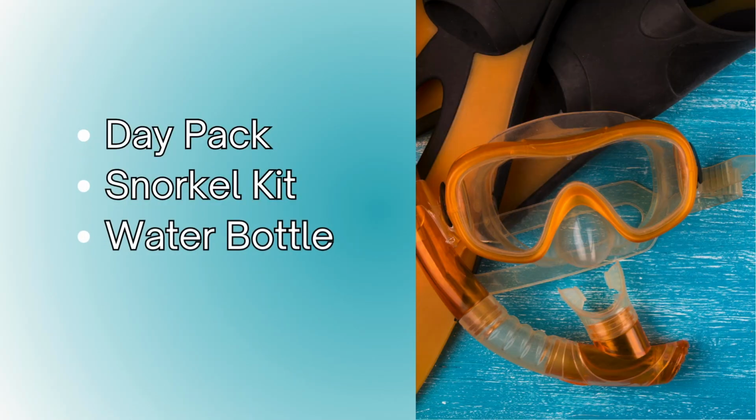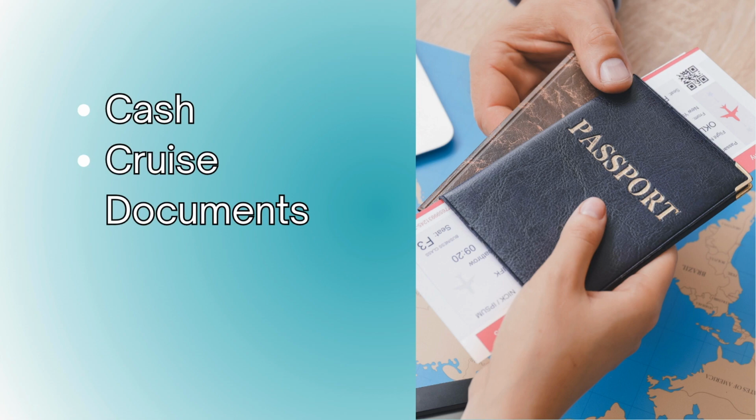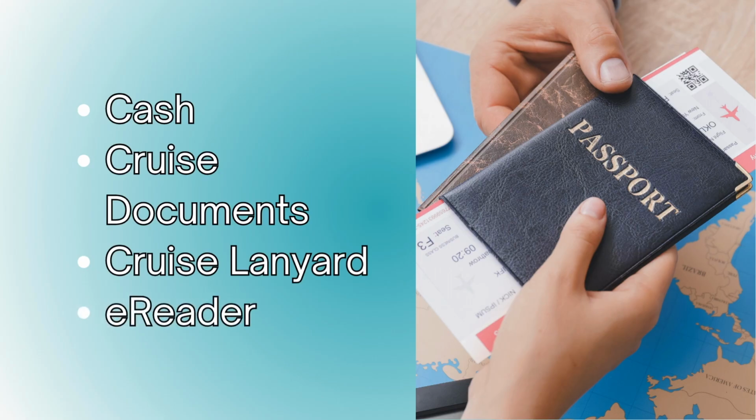Other items you may want to consider are an insulated water bottle to stay hydrated throughout the day, or rain gear like a light rain jacket or one of those foldable rain ponchos, because in the Caribbean you never know when it may rain. And don't forget to bring some cash and your cruise documents. You might also want to bring a lanyard to put your cruise card in and an e-reader so that you can read on the ship.